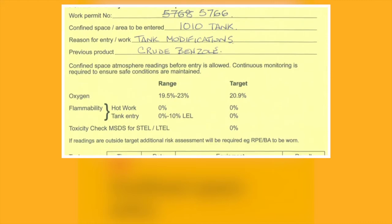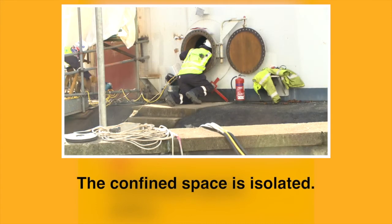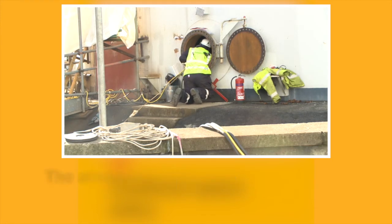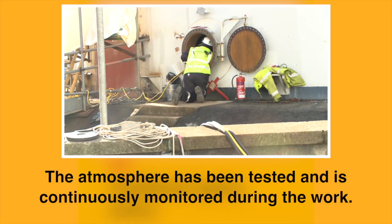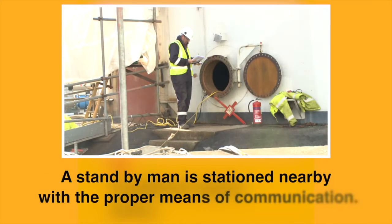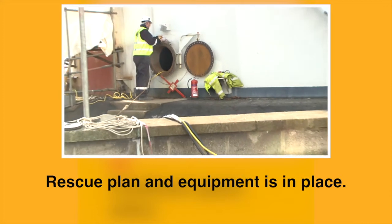Entry into confined spaces cannot proceed unless you have a valid permit, and the following conditions are satisfied. The confined space is isolated, the atmosphere has been tested and is continuously monitored during the work. A standby man is stationed nearby with the proper means of communication. Rescue plan and equipment is in place.